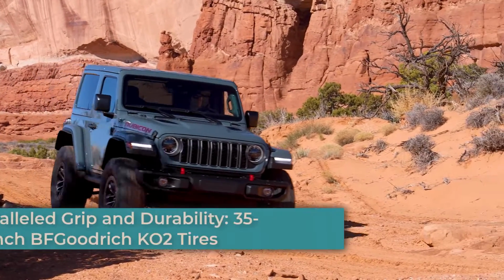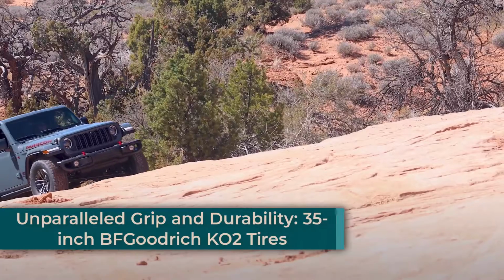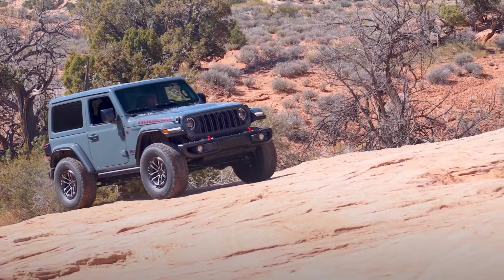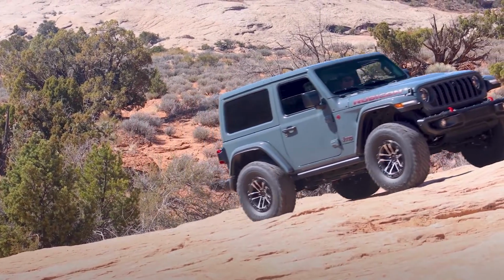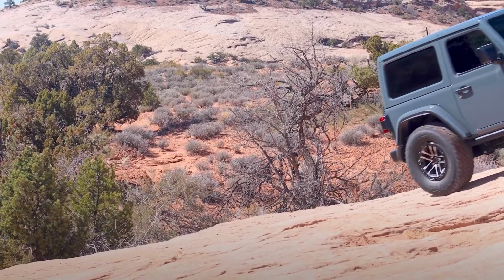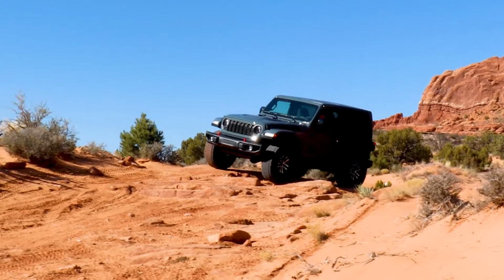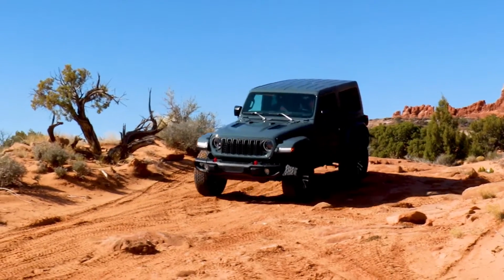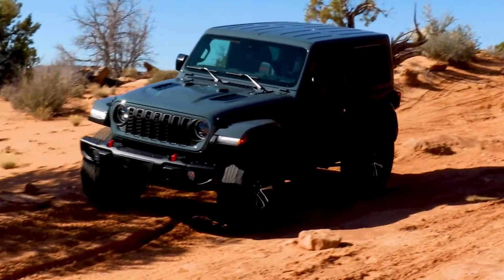The centerpiece of the Xtreme 35 tire package is undoubtedly the massive 35-inch BFGoodrich KO2 all-terrain tires. These knobby beasts provide exceptional traction on loose surfaces like rocks, mud, and sand. Their deep treads dig in for superior grip when navigating challenging inclines and declines. The KO2 tires are known for their durability, ensuring they can withstand the harshest off-road conditions.